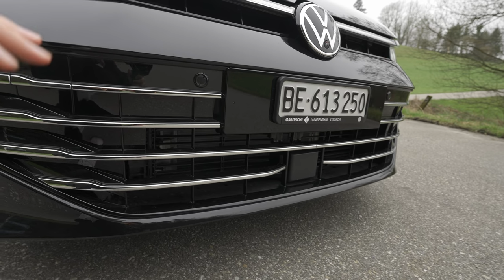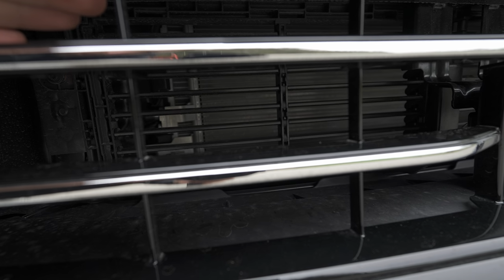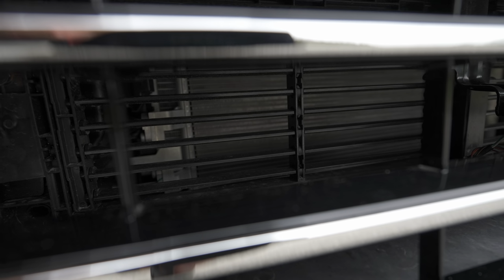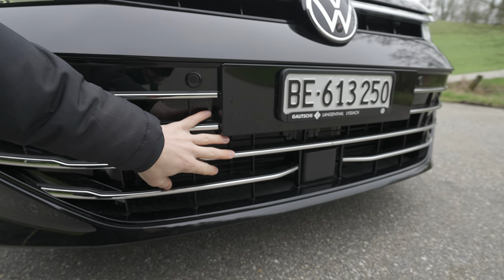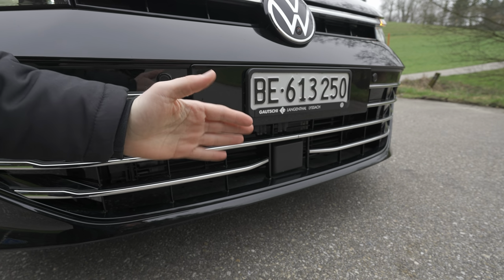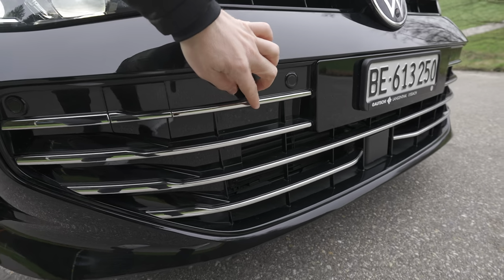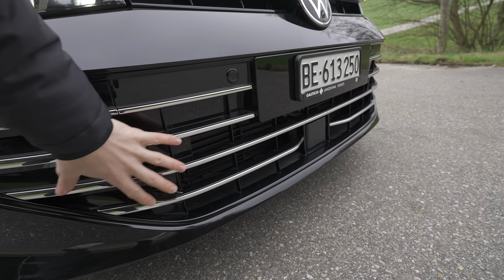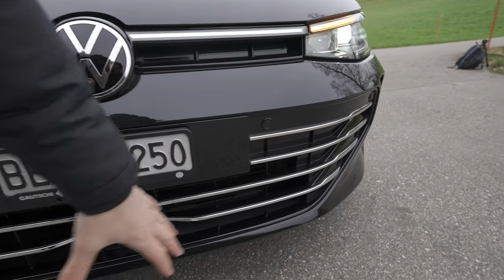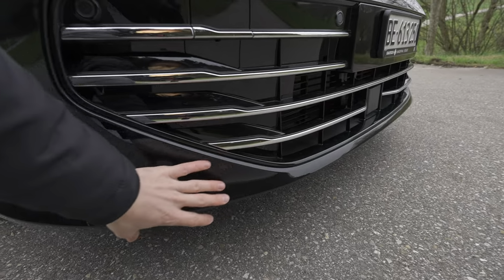I will definitely have to check it out when I open the hood a little bit later to show you. But down here, I saw it before, you have the grill and the air intakes. And if you look inside there, you have some plastic flaps that open and close, so it's active cooling. When the car needs to be cooled, they will open, and when it needs to be warm, they will stay closed. Otherwise, chrome design here, really, really nice. Big mouth, it looks like a big mouth. And then you have the radar down here, otherwise pretty glossy everywhere.